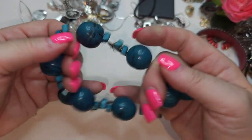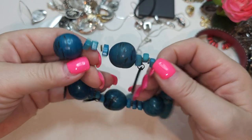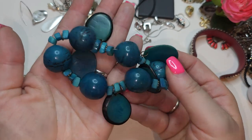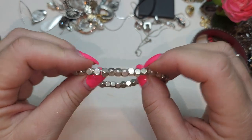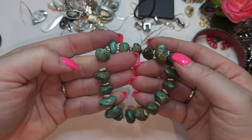Oh, another bracelet, stretchy bracelet. There's some seeds in. Yeah, the stretch is kind of outstretched, so I think these are seeds bracelet. I'm gonna put it to craft, turquoise color. Stretchy bracelet, metallic squared beads, silver tone. Stretchy bracelet, these are natural stones, but stretch is way outstretched.